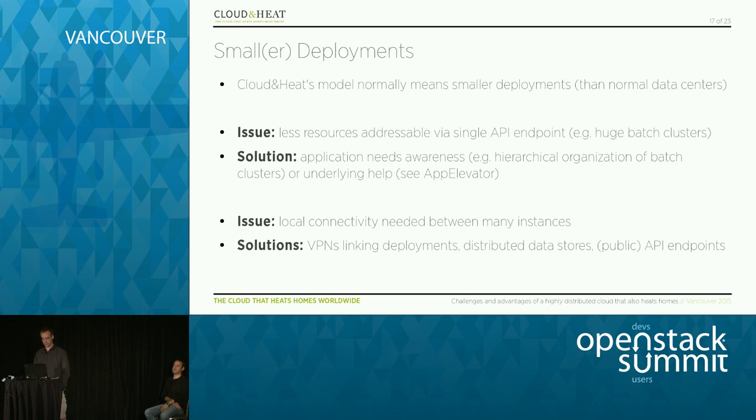If you have a bigger customer who, for example, wants to set up a huge batch cluster, a lot of instances, then of course it's an issue, because all our deployments are separate regions. So they all have their own Keystone catalog, all separate endpoints. Apart from the authentication data, the LDAP in the backend, there's nothing shared. So if you want to spin up a lot of instances, that's fewer resources addressable via a single RP endpoint. But there are also solutions to that.